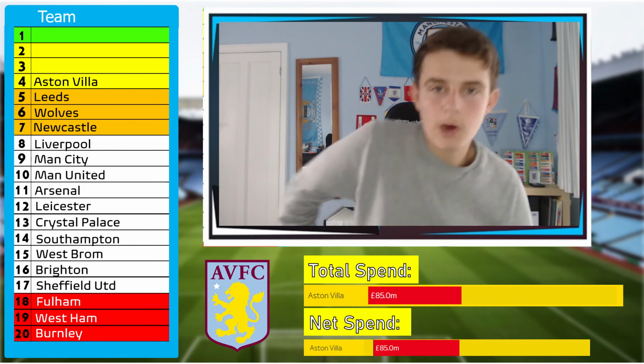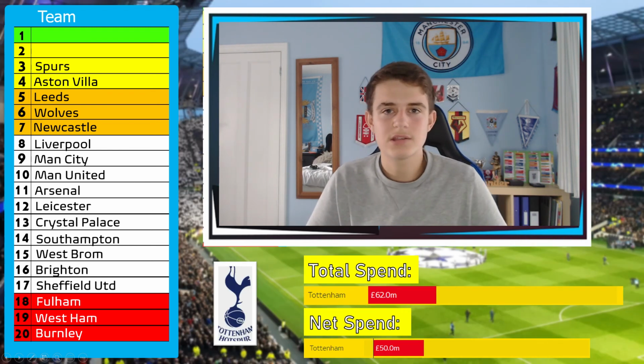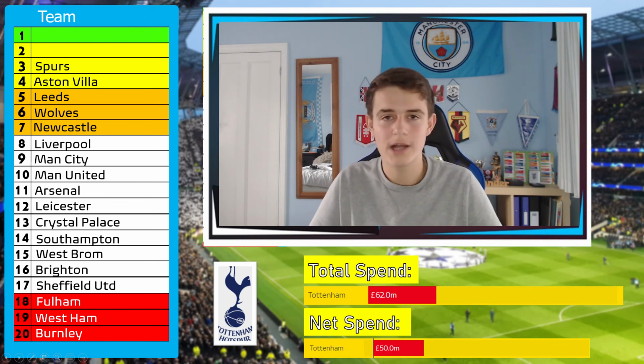Let's move on into the top 3. In 3rd place, we have a team from North London. It is Tottenham Hotspur, who have in fact had a very, very good transfer window. This top 3, they've all had quality transfer windows.